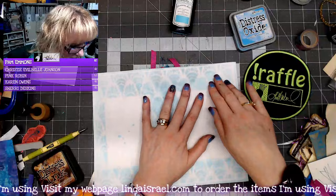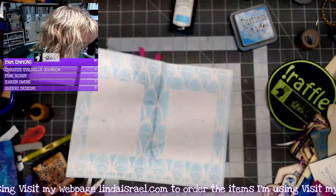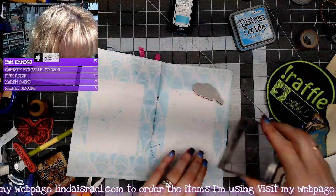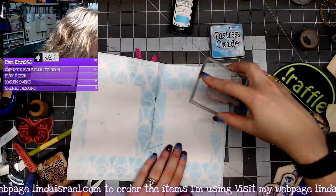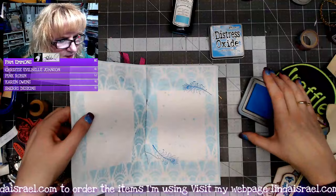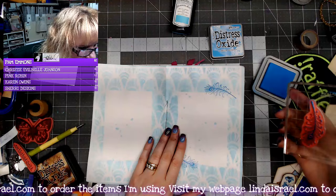All right, so I'm going to put that right here. All right, so we kind of got this page started in some decorating. I think what I want to do is stamp on here. So I'm going to move the page that I sewed on out of the way. And I've got the feather from Feathered Friends that's in my shop. I think I'm going to put that right there. I'm going to use the blue Distress Oxide. Doesn't that look kind of cute? I'll do it on this side too.